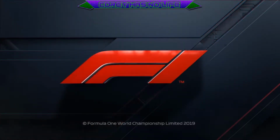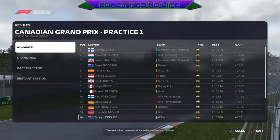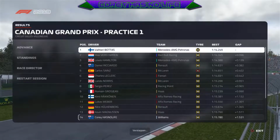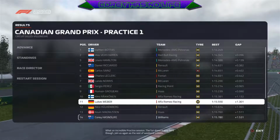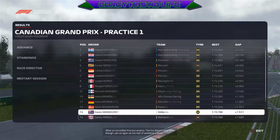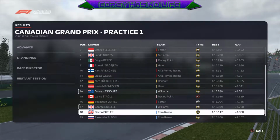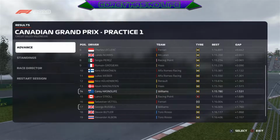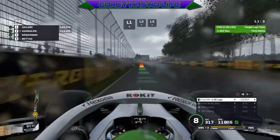Alrighty, now the session has drawn to a close, so let's review our top 3. Bottas, Verstappen and Lewis Hamilton. What an incredible practice session. The fun doesn't stop here though. Join us again as the rest of the weekend unfolds. Management programs, you see Weaver was up there in 11th, ourselves in 14th, George Russell in 17th and Devin Butler in 18th for this one. And now we're going to head into practice 2.